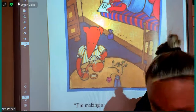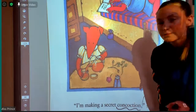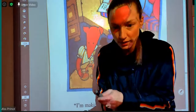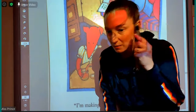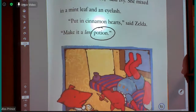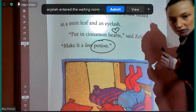Good job, Brackett. All right, we're going to keep reading. If we come across another word that is super tricky, you're going to help me solve it by checking the words around it and by checking the picture. Then we'll go back and examine the word and see if it makes sense. Okay, so she said make it a love potion because she's putting in cinnamon hearts.